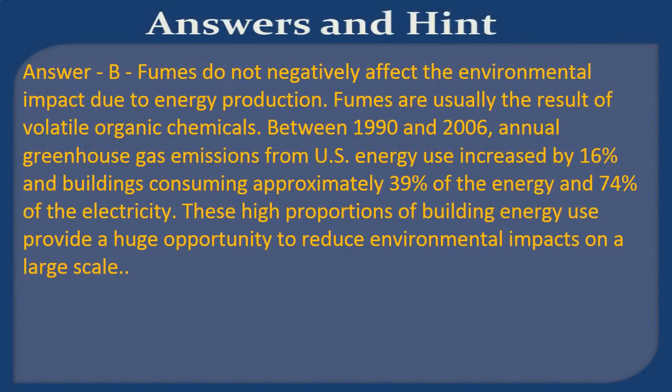Answer: B. Fumes do not negatively affect the environmental impact due to energy production. Fumes are usually the result of volatile organic chemicals. Between 1990 and 2006, annual greenhouse gas emissions from U.S. energy use increased by 16%, and buildings consume approximately 39% of the energy and 74% of the electricity. These high proportions of building energy use provide a huge opportunity to reduce environmental impacts on a large scale.